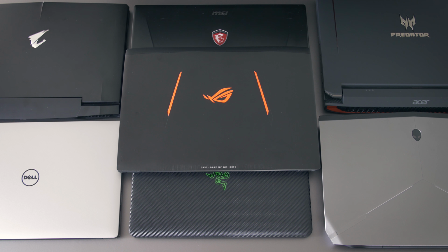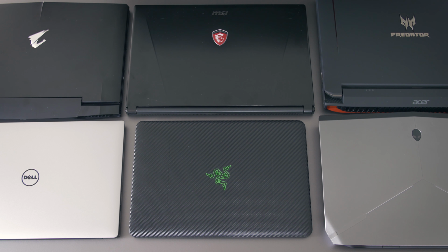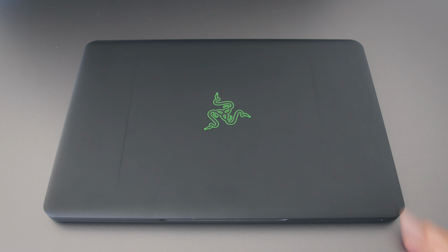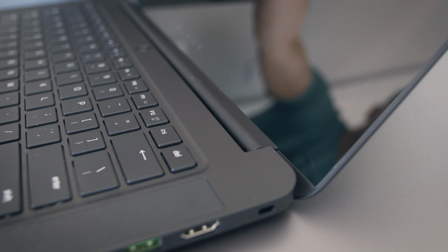Alright, first category is build quality. As I mentioned earlier, aside from the GL502, the build quality on all of these are very good. The 502 isn't bad, it's just not as good, but the best of the bunch, I'd say, is the Razer Blade. It has a design obviously inspired by the MacBooks, but it's also really well built. Good material choices, very little flex, good screen hinge, one-hand openable. They did an awesome job on this.